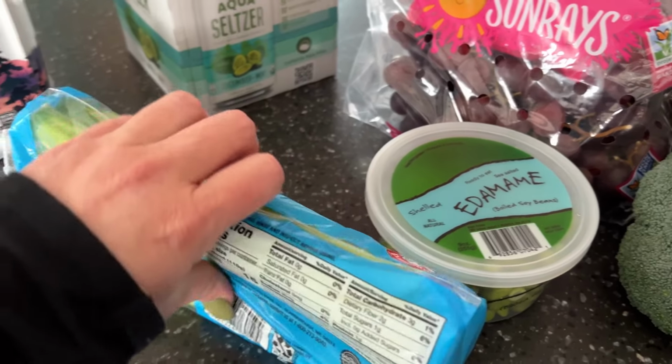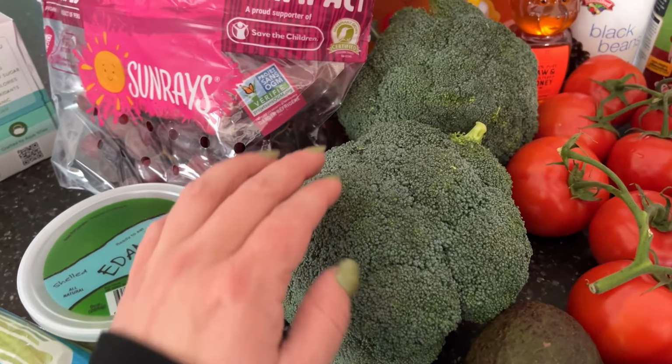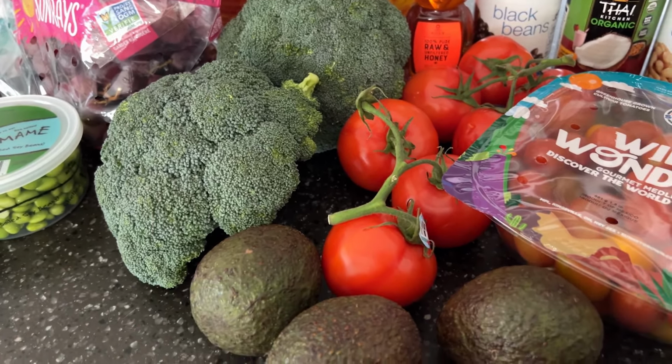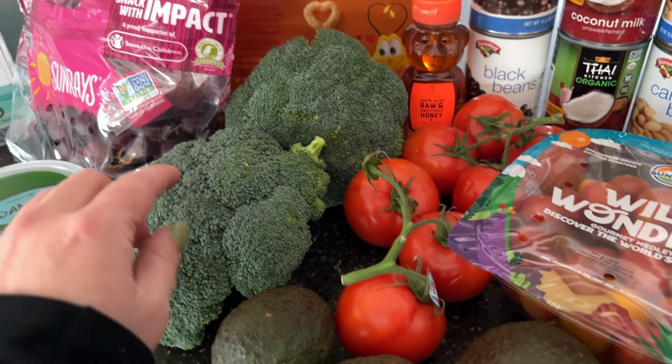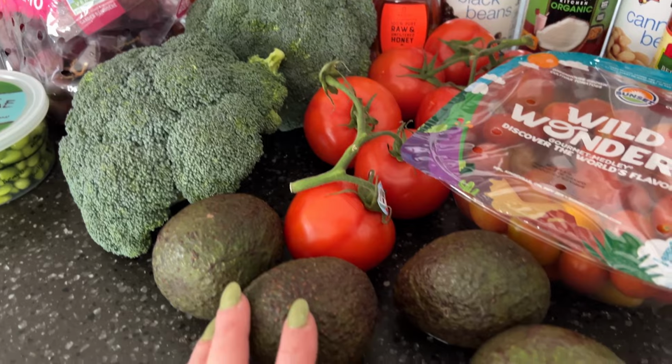And then we needed some celery because we are almost out of that. I did get 2 crowns of broccoli. My broccoli is going bad in the fridge, so I need to use that up. And like I said, this might go into a salad of some sort.